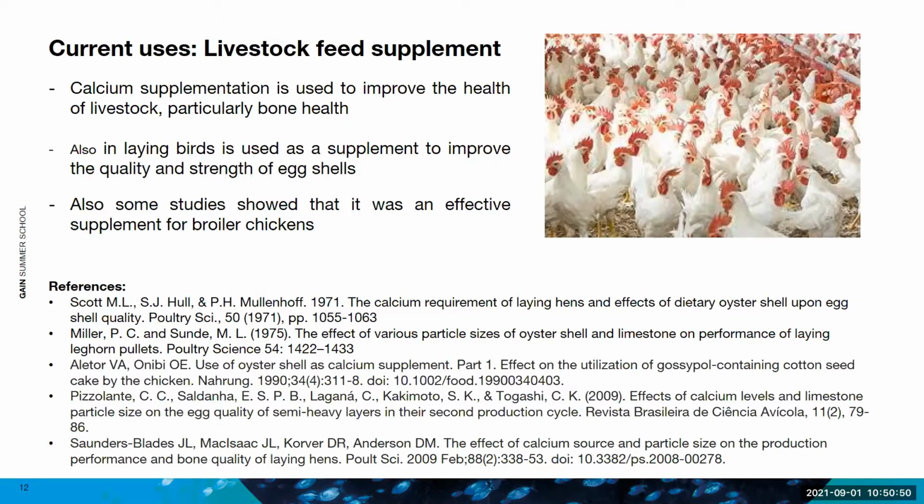Also, there are some references, several studies, that show that they are really effective as a supplement for broiler chickens. They have been trying to replace the lime that is typically used for calcium carbonate supplements. And some of these studies show that the use of the shells improves the digestibility and the growth of the chickens.